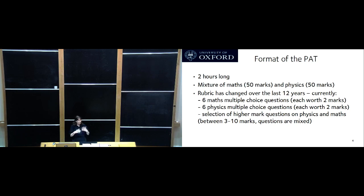The rubric, the actual layout of the paper, has changed over the last 12 years. If you look at the past papers, some had multiple choice, some didn't. The current format is that there are 6 maths multiple choice questions. Each of the questions is worth 2 marks. There are 6 physics multiple choice questions, and each of those is worth 2 marks. And then there is a selection of higher mark questions on physics and maths. The marks could range between 3 marks and 10 marks, but the questions are mixed up.